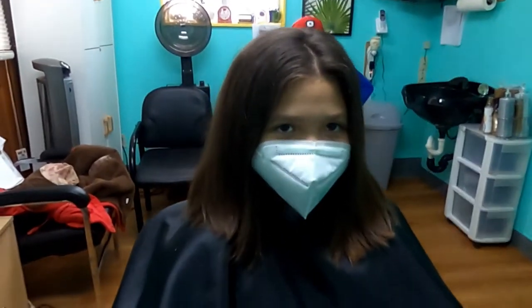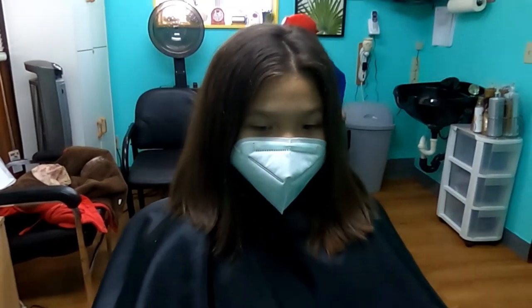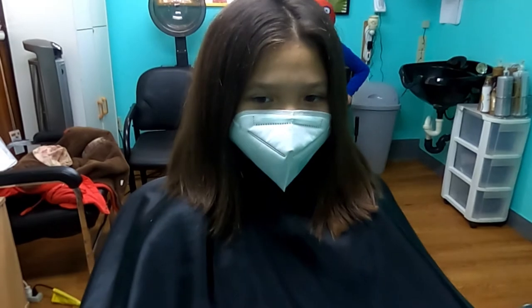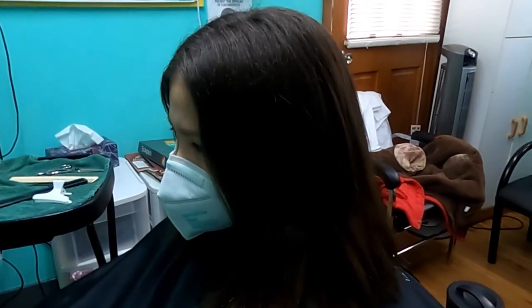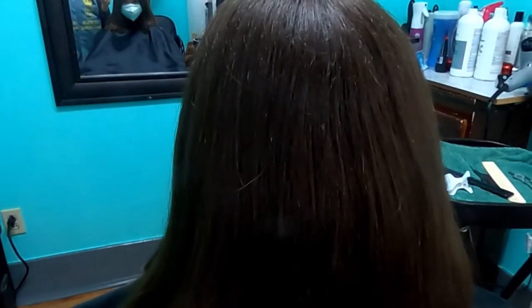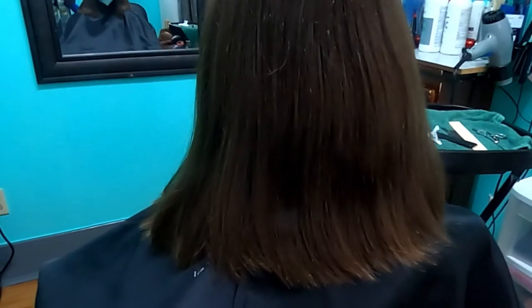Today is February 12, I think. And I have a client here, a very pretty girl, Kate Cruzan, my niece. I'm just going to show you guys before and after how I cut her hair. Her mom butchered her hair. Actually, her hair is about below the hips. It's very long, but now her mom butchered it, so I have to fix it for sure. But anyway, this is before.